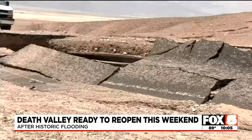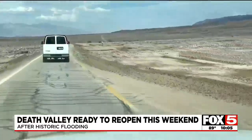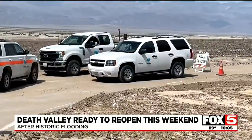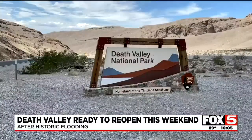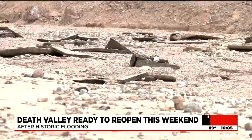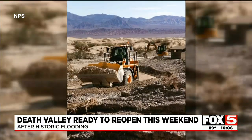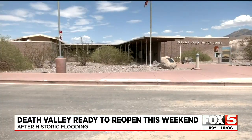The National Park Service says crews have assessed 600 miles of roads, and a quarter of that is deemed impassable. Park officials say if you're planning on visiting this weekend, take even more precautions than normal and respect those closures. They're recommending making a stop at the visitor center to help guide your way.